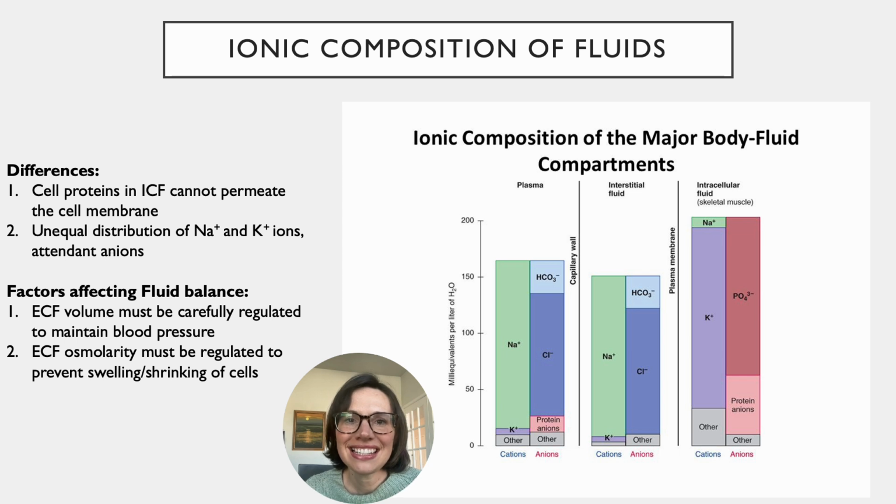And here is a neat little chart showing the major ions in these three compartments. So notice that each of these is electrically balanced, meaning it has the same amount of positively charged ions as negatively charged ions. The plasma has a large concentration of sodium. Look at all that sodium. Just a little bit of potassium, and is balanced out by chloride anions and bicarbonate.